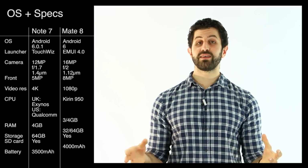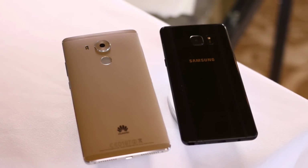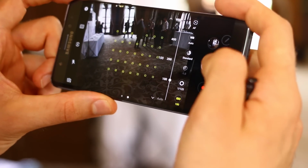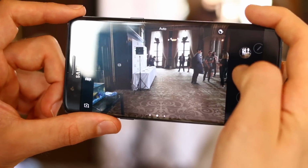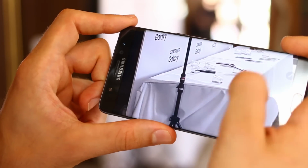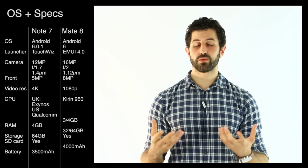Now taking a look at the camera setup, you've got a 16 megapixel rear camera and 8 megapixel front camera on the Mate 8, although the rear camera does have smaller pixel sizes than those of the Note 7. The Note 7 has a 12 megapixel rear camera, so less pixels, bigger pixel size suggests better low light performance. It's also got an f1.7 lens, 5 megapixel front camera. In fact, it's the same camera setup as found on the Samsung Galaxy S7, which bodes very well indeed. As far as all the other elements go, you've got Wi-Fi, Bluetooth across both, NFC, etc. Really, really premium, really, really great.